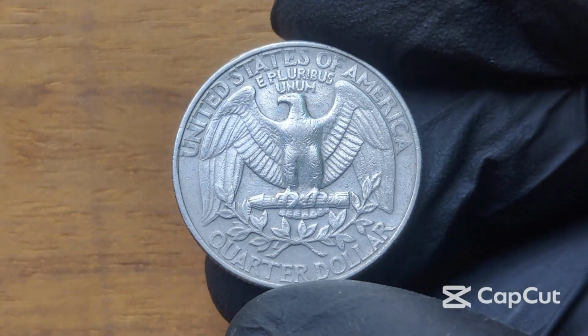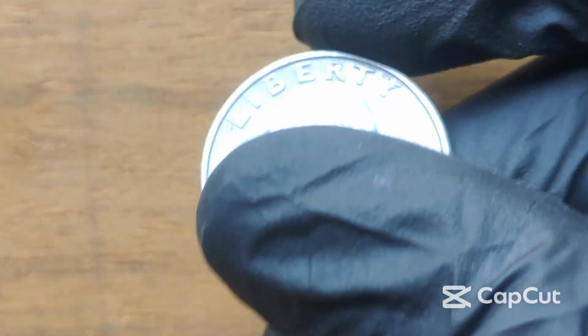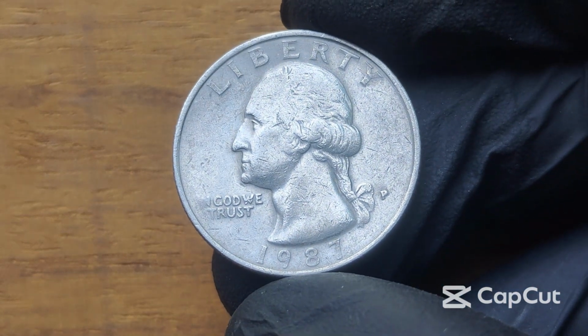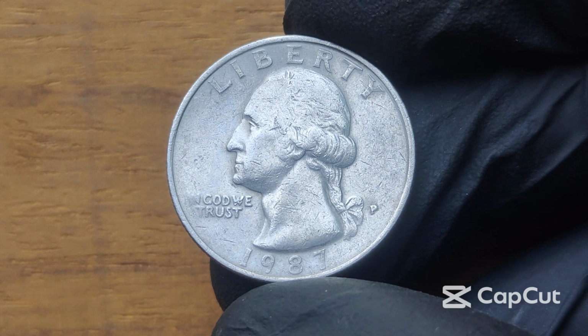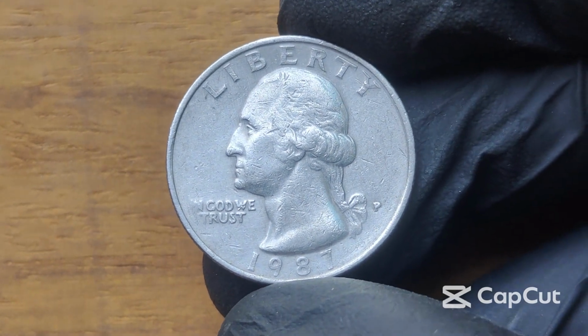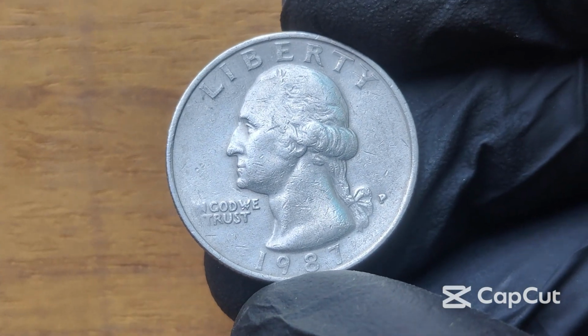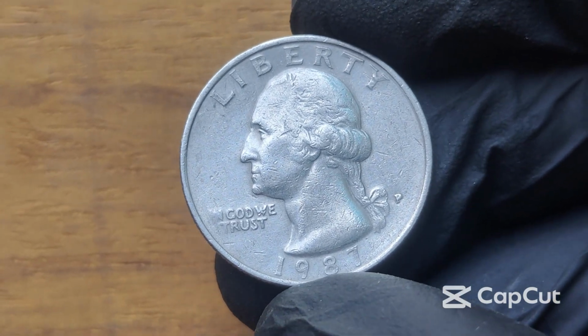If your coin looks promising, here's your next move. Don't clean it. Photograph it under good lighting. Contact a grading service like PCGS, Professional Coin Grading Service. Consider auctioning it through reputable platforms like Heritage Auctions or Great Collections, and most importantly, keep it safe in a protective holder until it's graded.